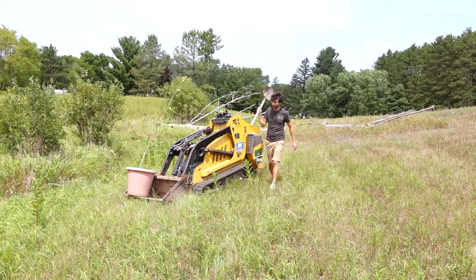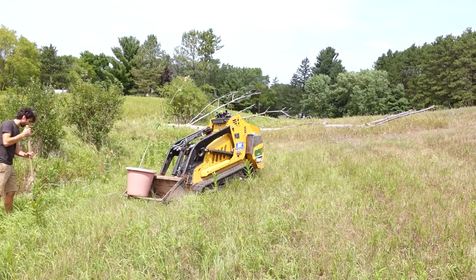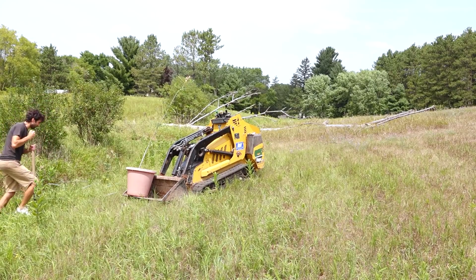So I think we'll go over here along the edge of the property. This is kind of a lower area. Should be a little bit more moist or damp, I guess. Box elder tends to like a little bit of a swampier condition.